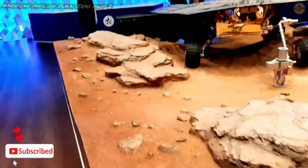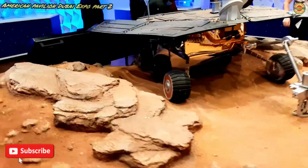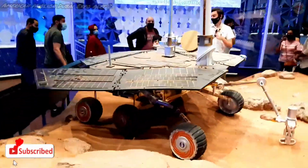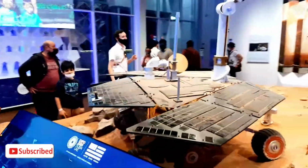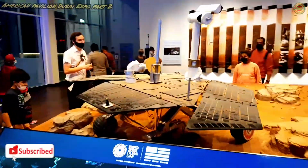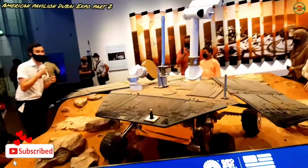You, the touchstone. If you're interested in learning a little bit more about the rover here in the center of the room, I'd be happy to tell you a bit about it. Don't touch it. No worries, it happens. But if you're interested, again, I'll tell you a bit about it.